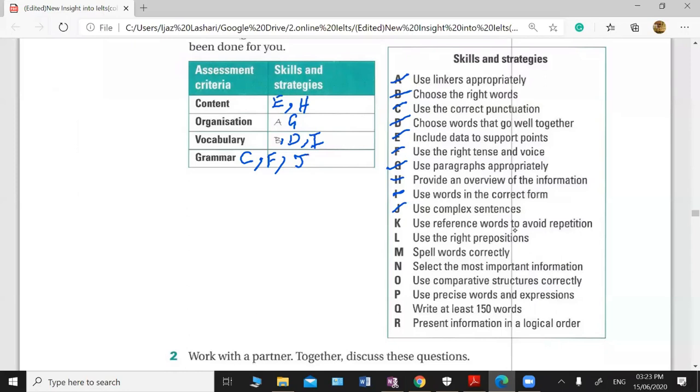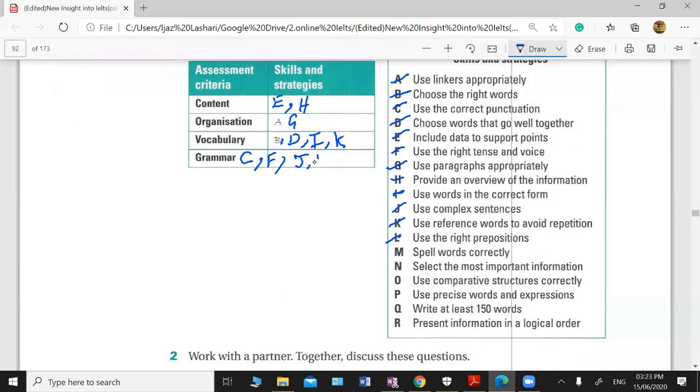And next one, K. Use reference words to avoid repetition. So K comes in vocab. Okay, L, use the right prepositions. Grammar. Okay, that's L.